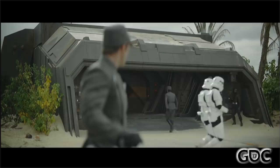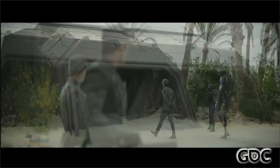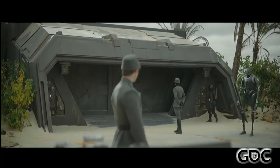We used CG geometry for the physical set to calculate occlusion and shadowing on K2 as he walked through the door. Additional darkening of K2 as he walked further inside was done in comp as a final bit of sweetening.